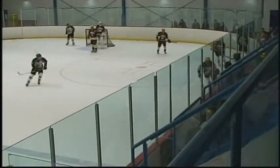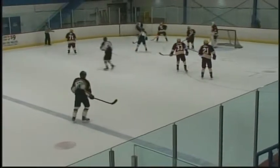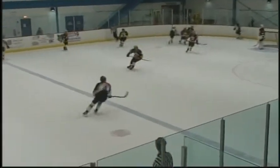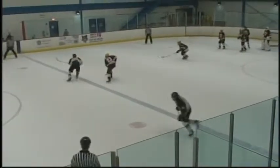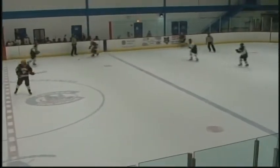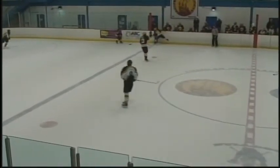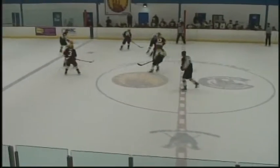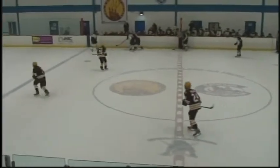Now pops free. And out to the point. On the far side. 1-1 score. The score. Sent it right up the slot. And held in the zone. And now put deep. And the long outlet pass that was knocked down by the Ramblers. Again scrummed along a little bit, back behind the goal line.